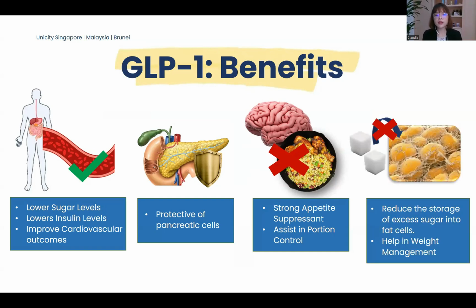And it also helps to reduce the storage of excess sugar into our fat cells. So this is where individuals who are on GLP-1, especially on medication, naturally lose a lot of weight. That pre and post, they have a really big difference in their weight changes.